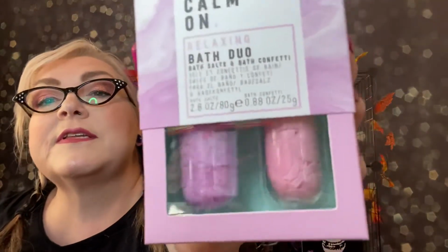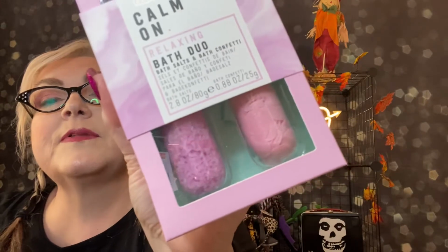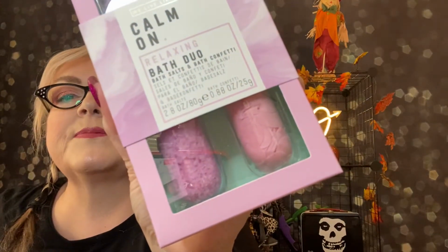Okay, box. I just now figured out the box is just going to run everything. Treat yourself to a day at the spa in the comfort of your home with this vegan luxury bath product that'll help you relax and refresh. It's $15. And you can see the little crystals and the little circles they have in the pink. And that's very nice.